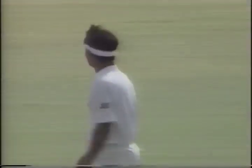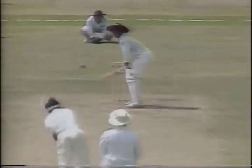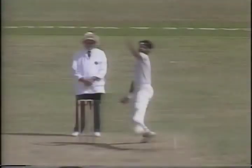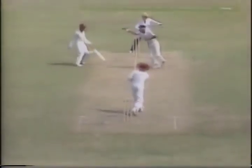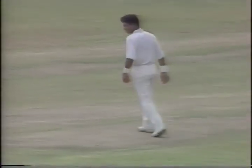Well, that looked like a drop to me. It looked like a drop. Just driving back. That looked out. Catch dropped, one-handed. He's trying to hit it to mid-on, and he gets it a bit too straight. It spoons off, slices off the bat as it opens.